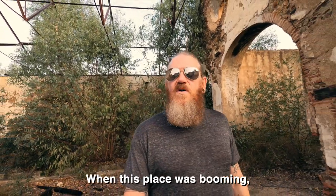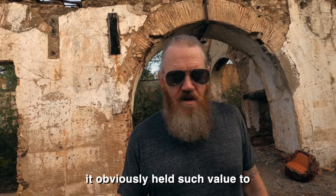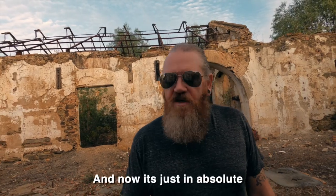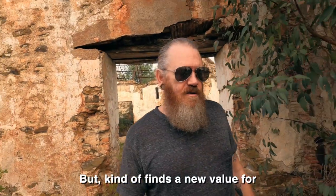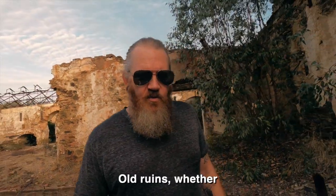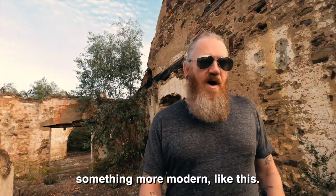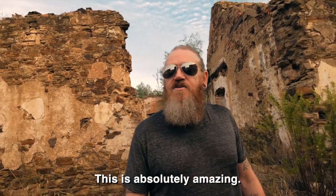When this place was booming, it obviously held such value to the town, to the people who lived here. And now it's just in absolute decay, but it finds a new value for people like us who just love this stuff. Old ruins, whether from the Romans or the Phoenicians or something more modern like this. This is absolutely amazing.